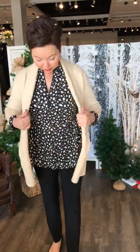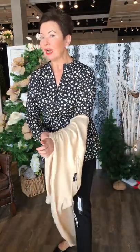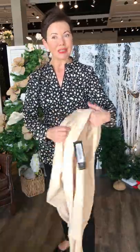So something kind of fun, unexpected, again, mixing the textures here. I am doing a great piece from Joseph Ribkoff, and I do think it's the first time that we show this. So we're introducing this piece. And it's a very pretty blouse. It's a peplum blouse. And the design is very interesting.